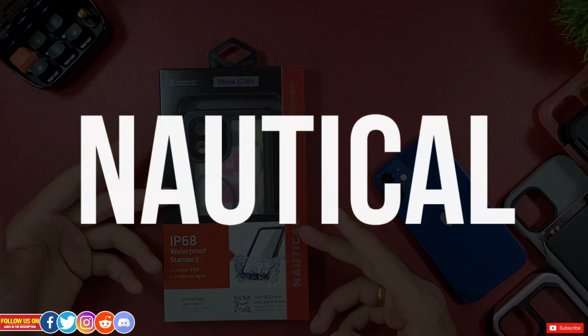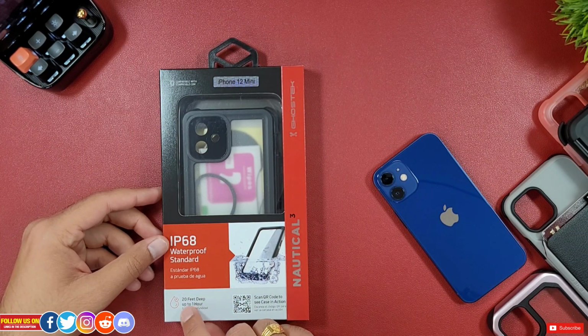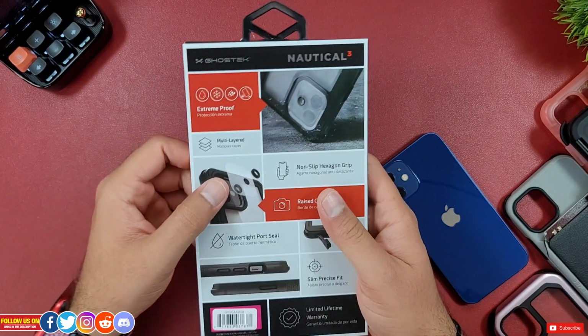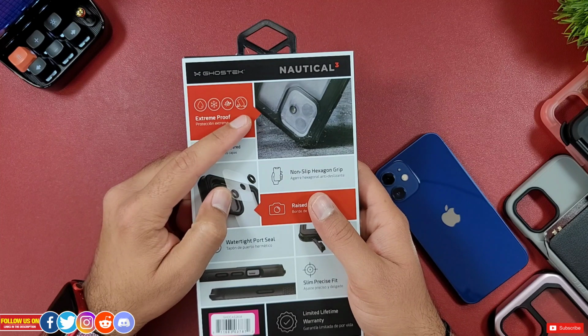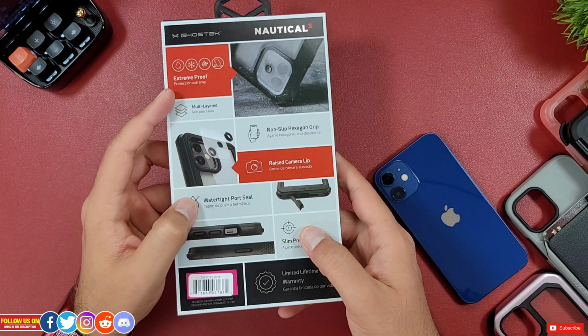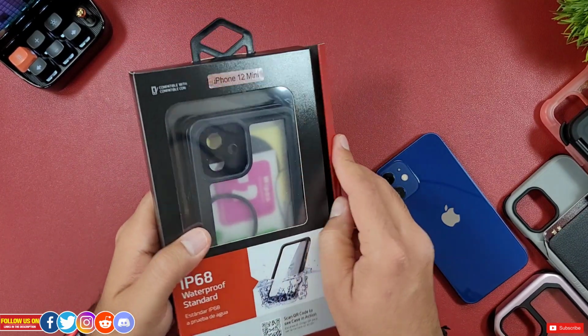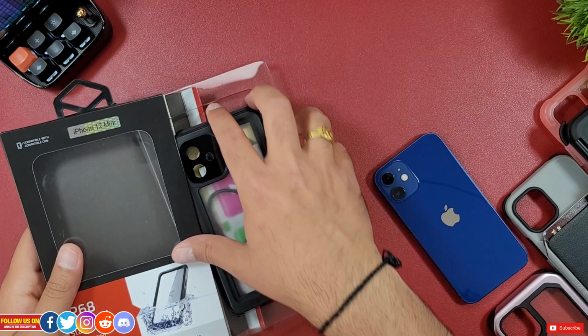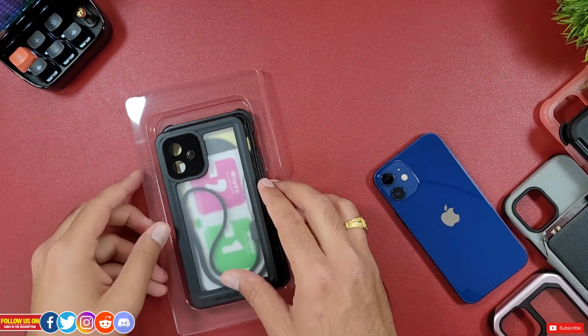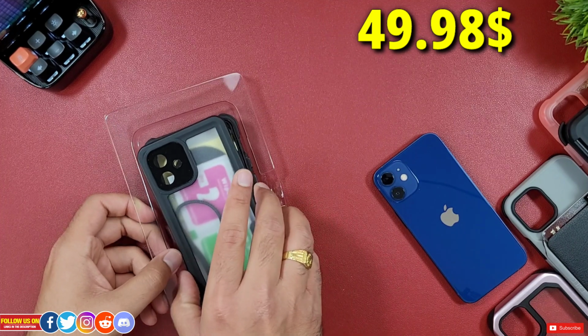The last and the most expensive case is the Nautical, which is IP68 waterproof up to 20 feet for 1 hour as per their testing. The features of this case are its extreme water, weather, dust and drop protection, non-slip hexagon grip with raised camera lip, watertight seal around the ports and slim precise fit. So this case comes in black and a clear option. This Nautical case will cost you $49.98 US.